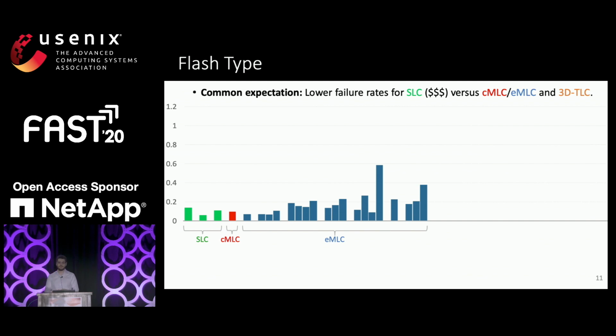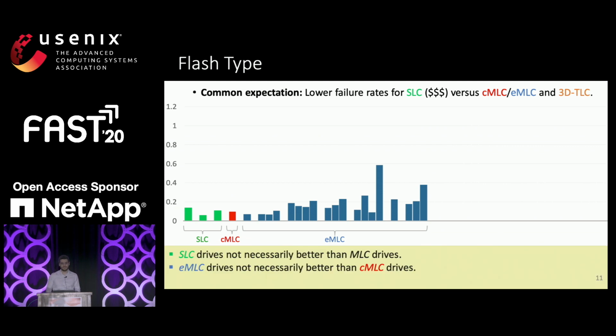So green corresponds to SLC drives, red corresponds to consumer class MLC drives, and blue corresponds to eMLC drives. We observe that SLC is not always better than MLC drives, because the SLC drives on the left sometimes have slightly higher replacement rates compared to the blue bars. This observation is consistent with the results reported for Google's data center drives as well.